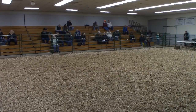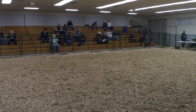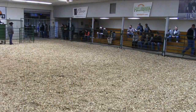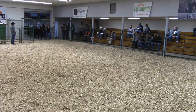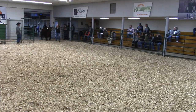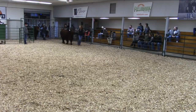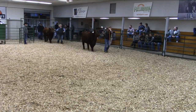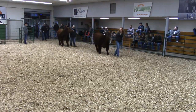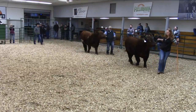Thank you, Barry. First place in Class 11 goes to lot number 4X, consigned by Turkey Ridge Shorthorns. Second place to lot 3, consigned by Millvale Shorthorns. Last class of bulls in the purebred portion of the Shorthorn show is Class 12. Two bulls in this class. First in is lot number 2, consigned by Kelsey Bagalka, and second in is lot number 1, consigned by Shrog Shorthorns.